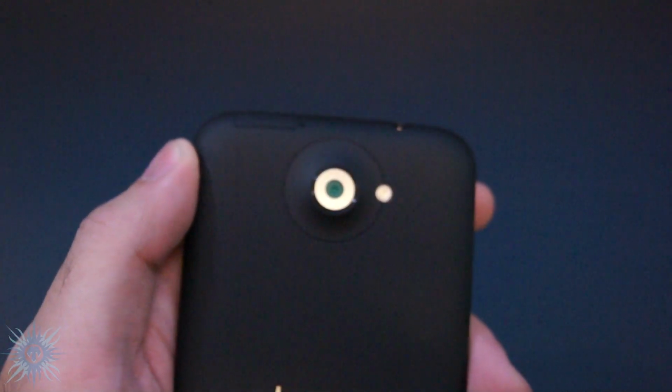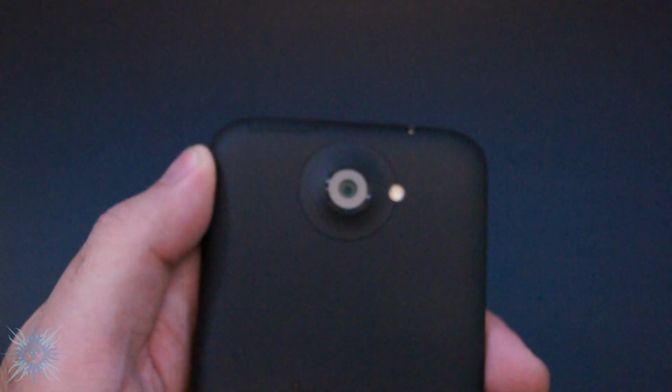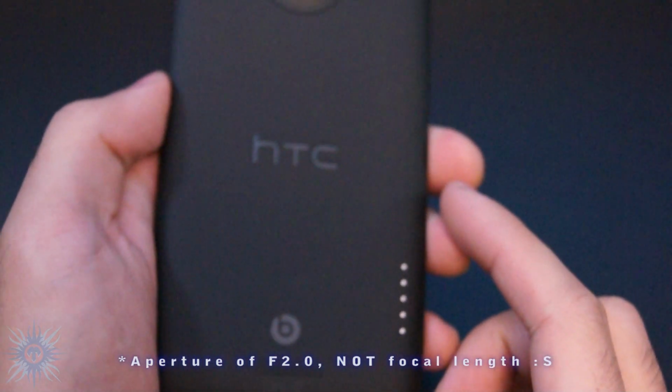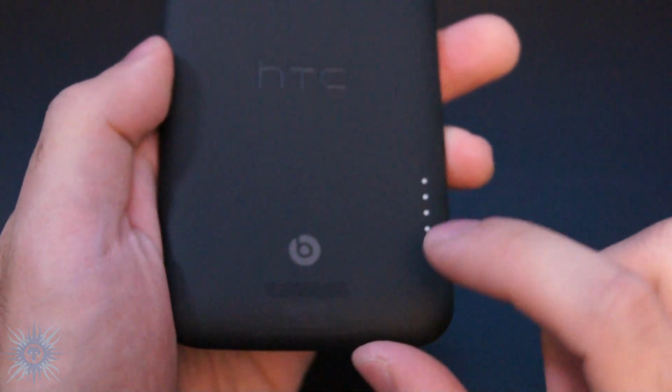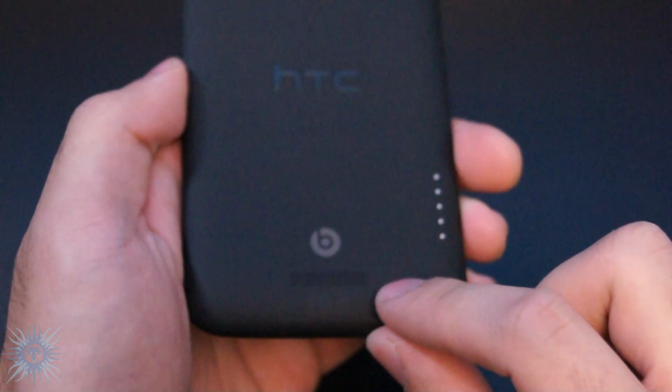the 8 megapixel camera uses a 28mm lens, and it has a focal length of 2. And on the bottom over here you just got your logos. You also have your speaker grill for speakerphone and audio.